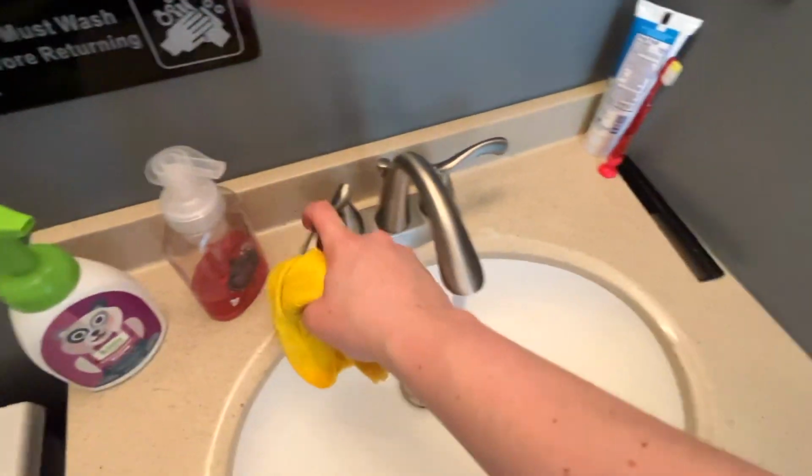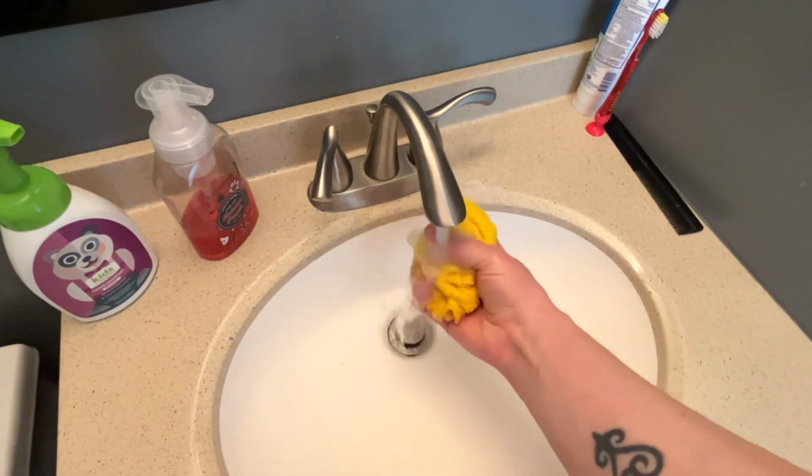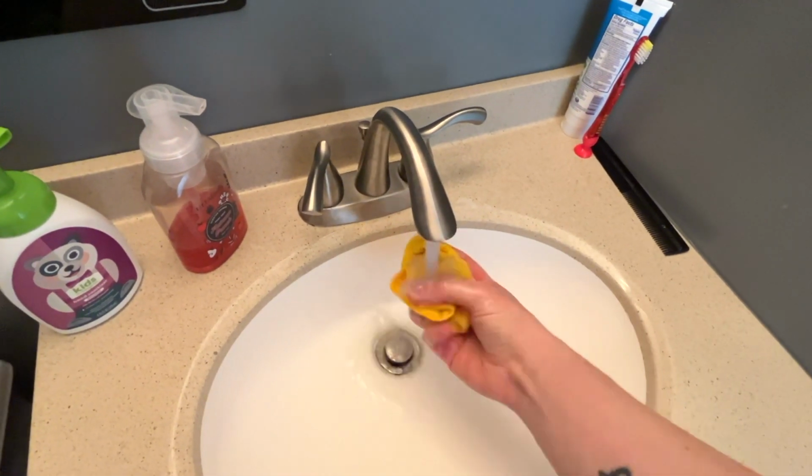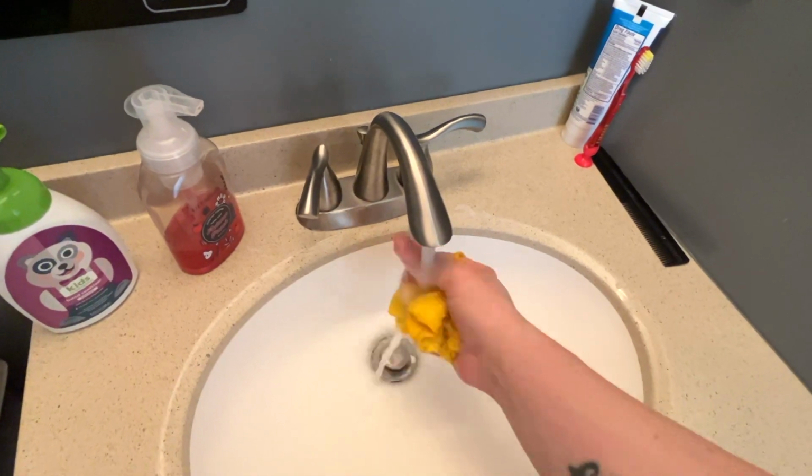Do this one-handed, but this is me rinsing out the rag. As you can see, the water is like a grayish brown, pretty gross, but very satisfying.